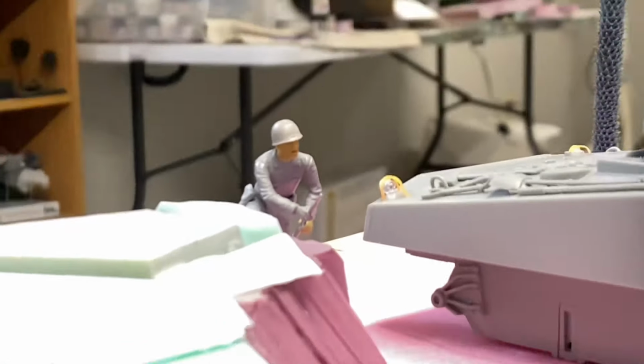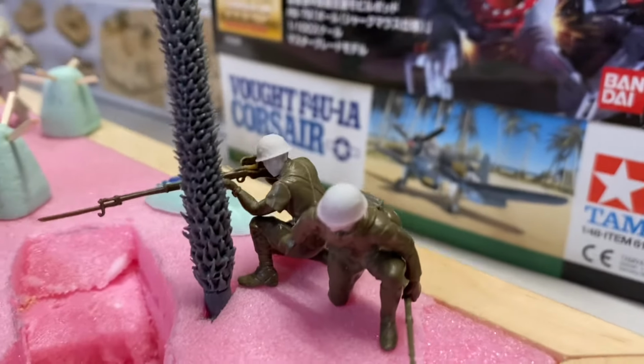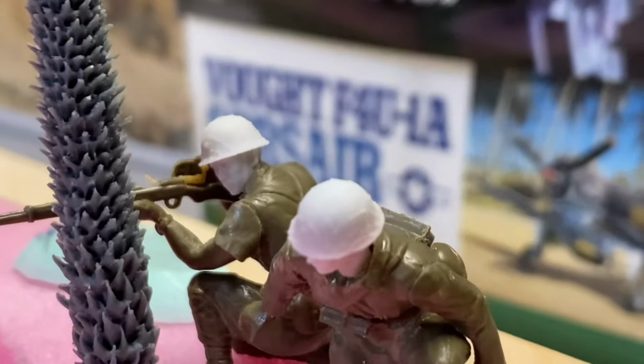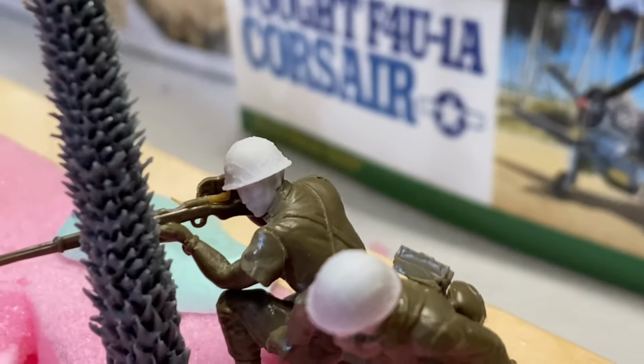But not a very happy look. And he's being hit by this Japanese soldier right here who is currently re-racking his Arisaka rifle. So he's got the bolt pulled back and there's a round extracting from the chamber, which I thought was a really nice detail to add to this diorama.